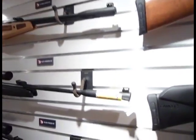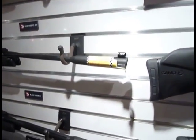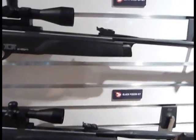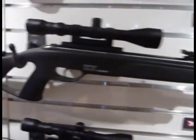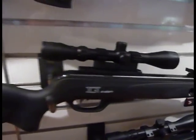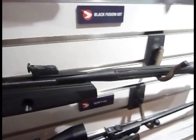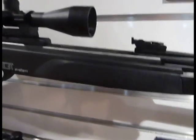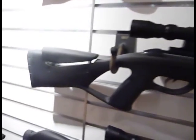I'm on the Gamo stand, and I'd just like to show you something that's become a phenomenon over here. This is the Gamo Fusion in various forms. IGT system, inert gas technology, so gas ram, but synthetic stock, break barrel. It's got a bit of a silencer on it, a lot of a silencer on it. But out here, these things sell by the truckload, and they have become extremely popular.